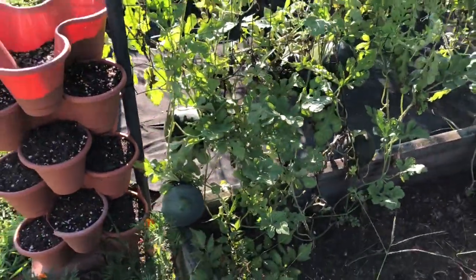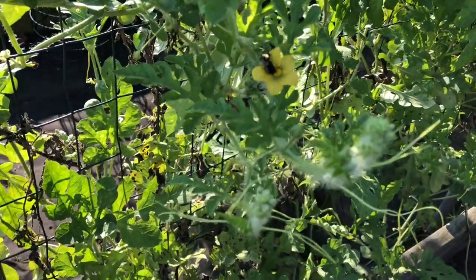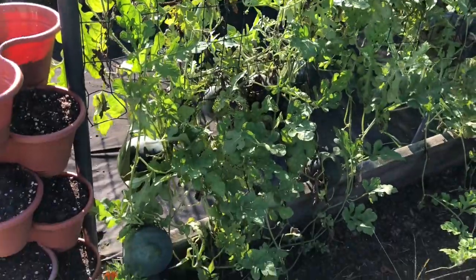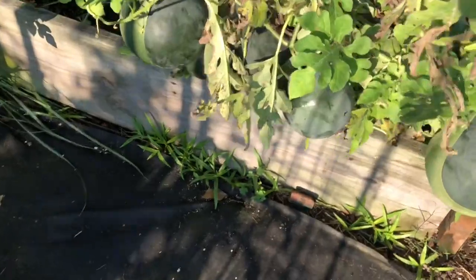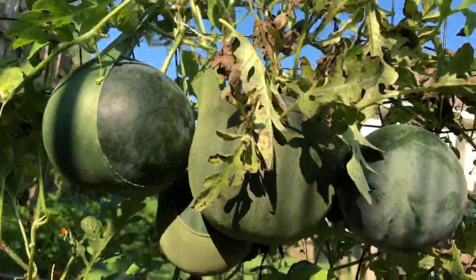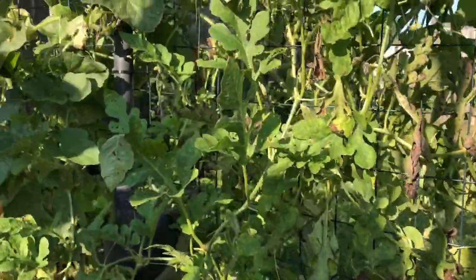Tons of watermelon. I did tear up all the bean plants that were in front of the watermelon, and now I'm just left with that. Look at my bee at work. So now I'm gonna take you guys around so you guys can see all of these watermelons. Well, there goes 1, 2, 3, 4, 5, 6, 7. It's maybe like 8 or 9 in that one spot. It's just loaded in that one spot.